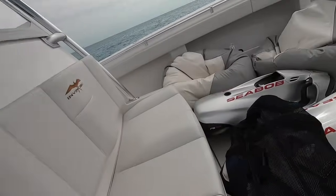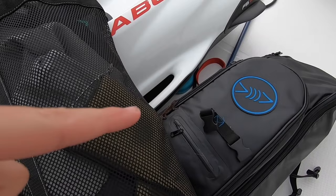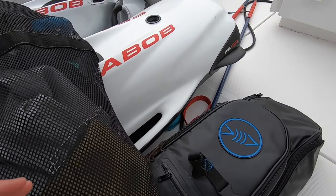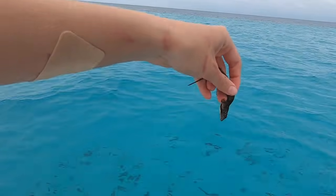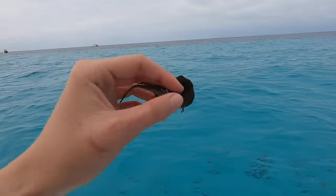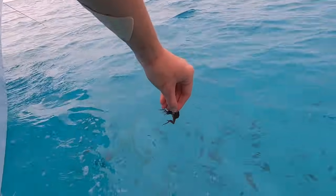There we go. We have an invader on our boat. It looks like he followed us from the land. There's a lizard right there. Got him! In the middle of the Bahamas, we had an invader. Shamu, where are you? Oh, he's biting me. I'm so sorry. Shamu! Shamu!